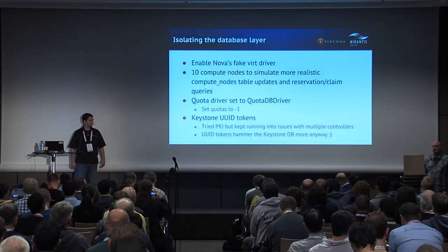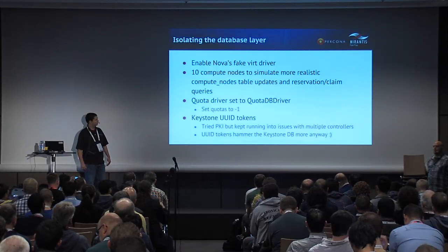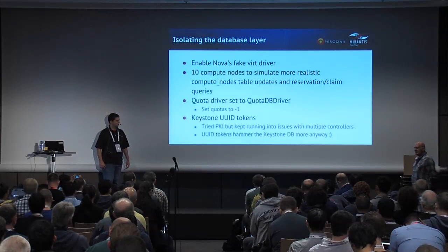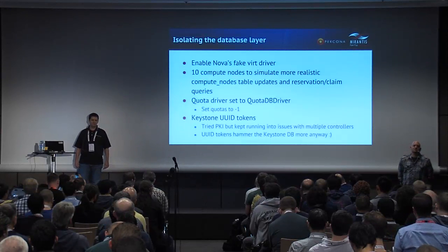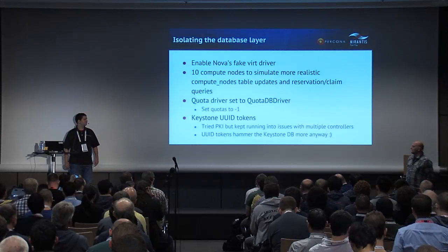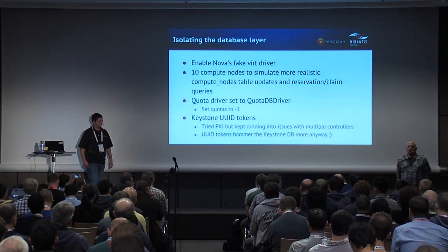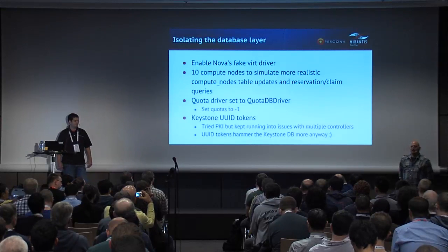And so there is a set of periodic interval tasks that run that update the database's idea of the resources that are consumed on a compute instance. And so we upped the number of compute nodes to try and make that a little more realistic than a single provider of a million VMs.